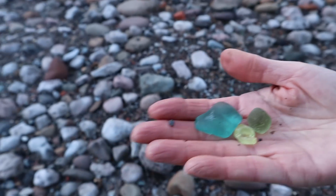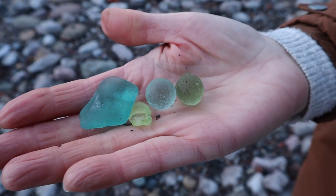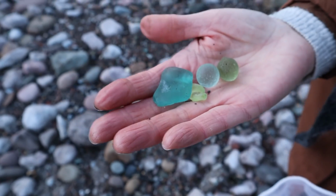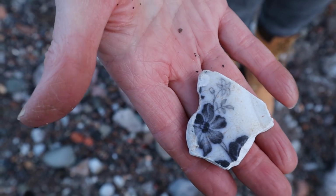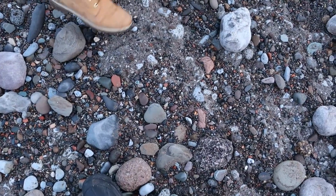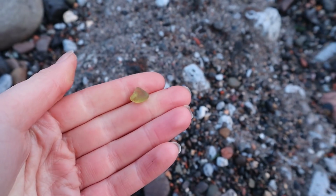Well, look what I found. Look at this. Oh. There, there's two marbles. We both found a marble. What are the chances? Oh, this is a really good beach, isn't it, so far? It is. Oh, that's pretty. Flowers. I love finding flowers on the pottery shards. I can see a tiny, tiny little bit of yellow here. Make a nice little ring or something.